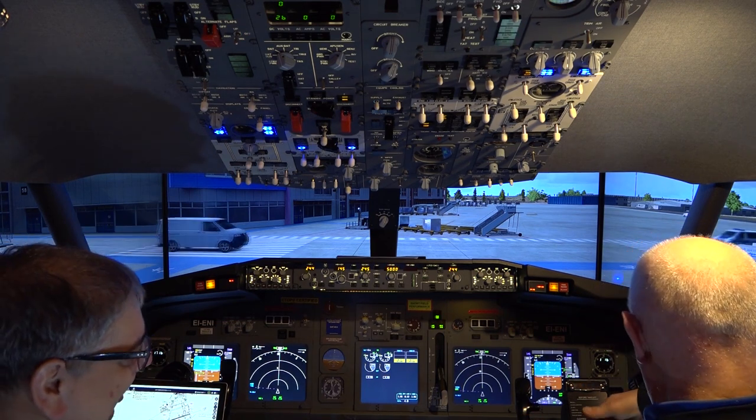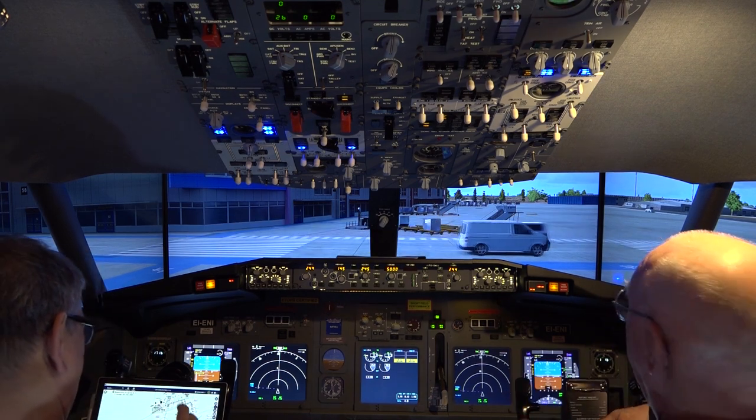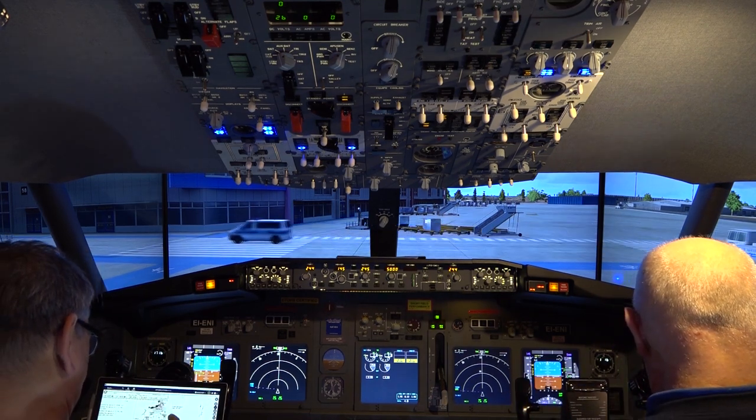Anybody dares to complain in the baggage compartment, we will never take them on board again.